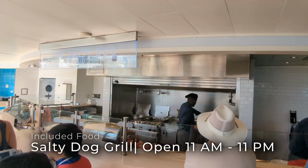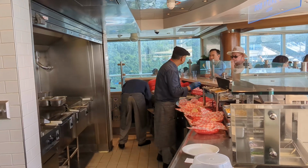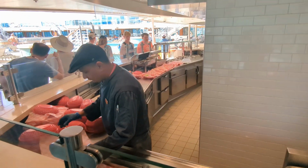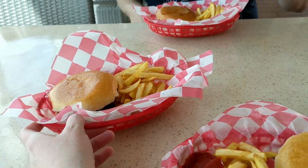Just on the other side of the deck, we have the Salty Dog Grill. Also open from 11 a.m. to 11 p.m. You can grab all kinds of stuff off the grill, from burgers, hot dogs, french fries, chicken strips, and more. There is usually a wait for this food, but it is short, and they often take your order and give you a pager so you can sit down while you wait.